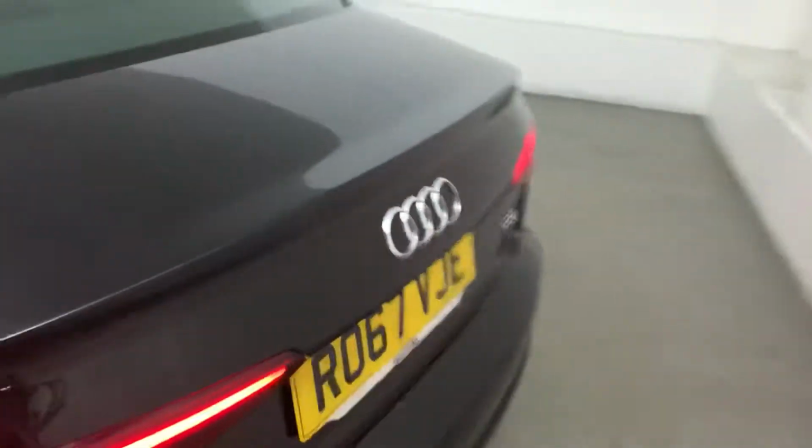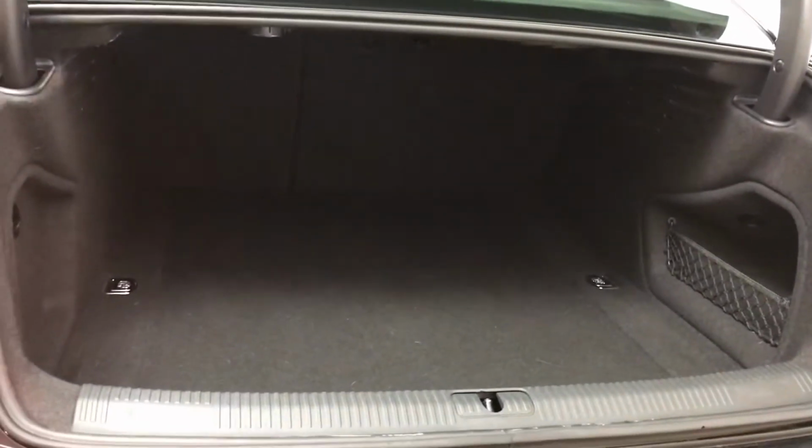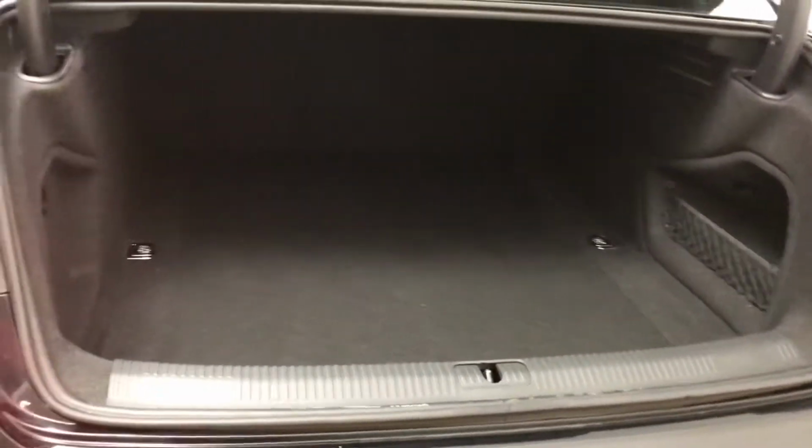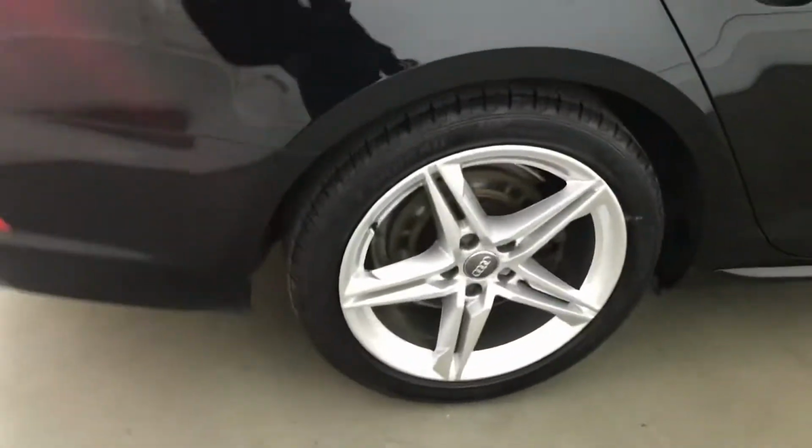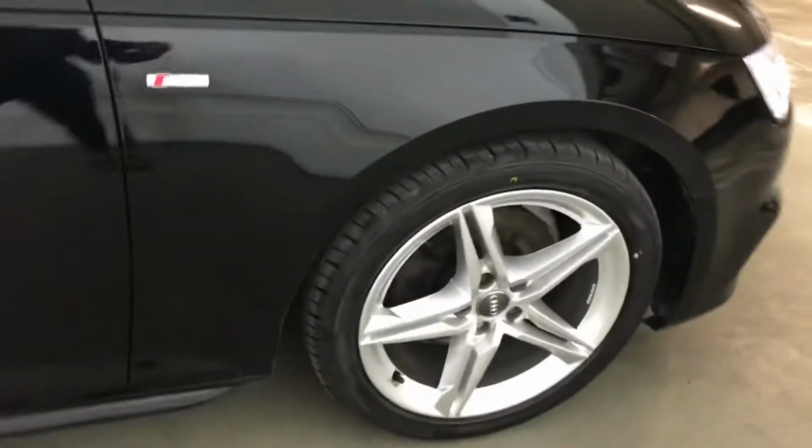At the back you get a nice sized boot. There is a good amount of space in there, and those back seats will go down if you need any extra room. Do also get some side storage net in there and some tie down points as well. This car has got MOT until the 10th of the 3rd 2022 and will come with a full Audi dealership history.